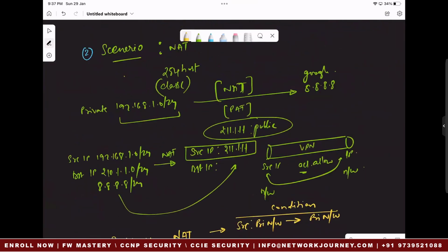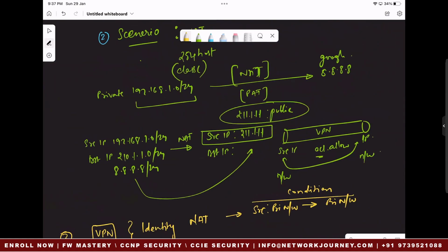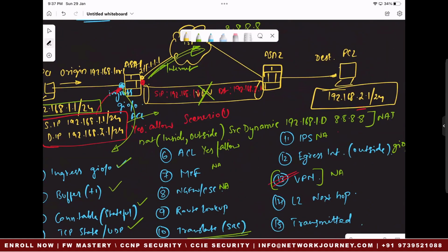So now what happens? This identity NAT, you need to keep it on top of this rule. NAT inside, outside, static 192.168.1.1 or 1.0, 192.168.1.0, if the condition originated from this destination. You know how NAT and ACL work. They work in a top to bottom fashion. So this would be, let's assume, one, then this would be the second.